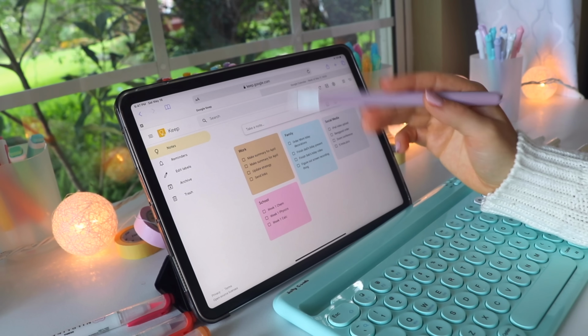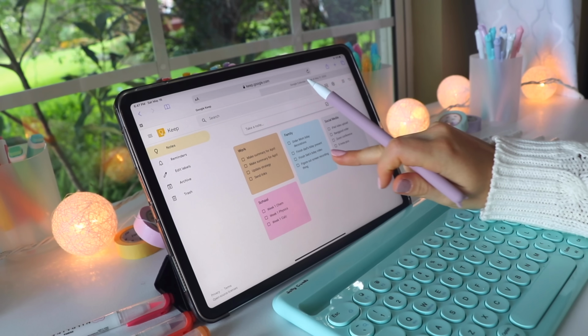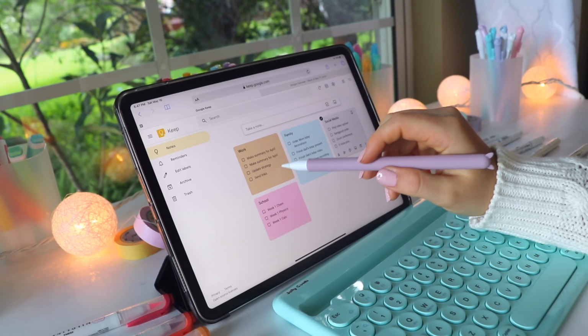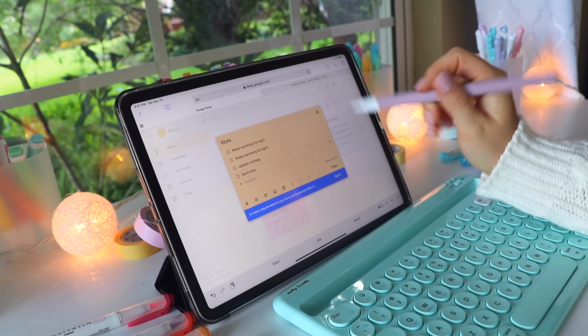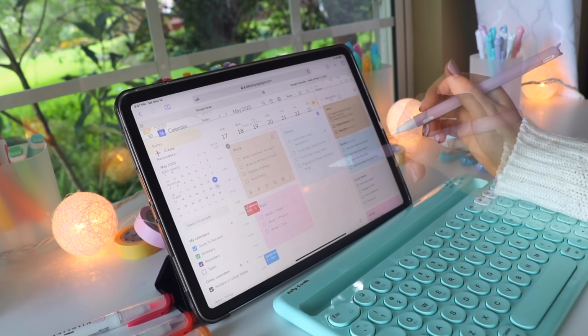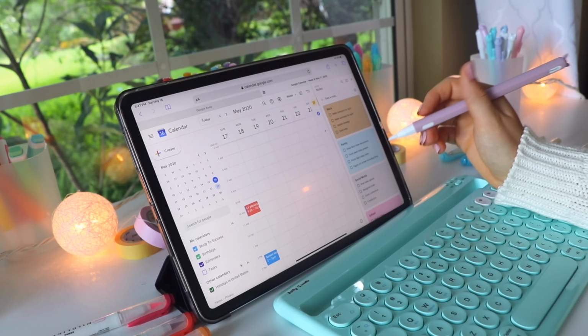So I was gradually already over the past several months switching more and more to digital planning in the sense of Google Calendar and Google Keep, just because, you know, when you have Zoom meetings, when you have different scheduled things, it's a lot more convenient to have it in a calendar.